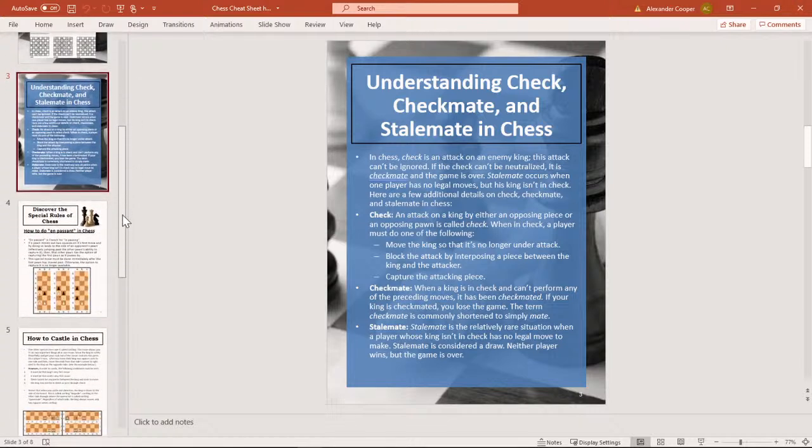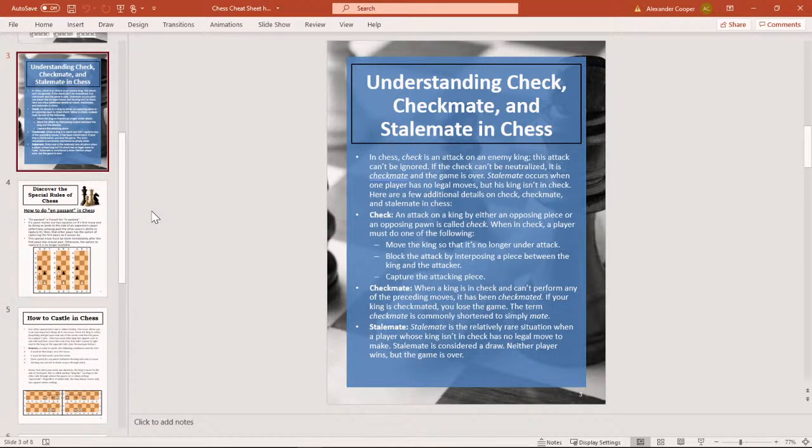We talked about checkmate. Stalemate basically just means that stalemate is the relatively rare situation where a player whose king isn't in check has no legal moves to make. Stalemate is considered a draw. Neither player wins, but the game is over. Okay, and it can happen.